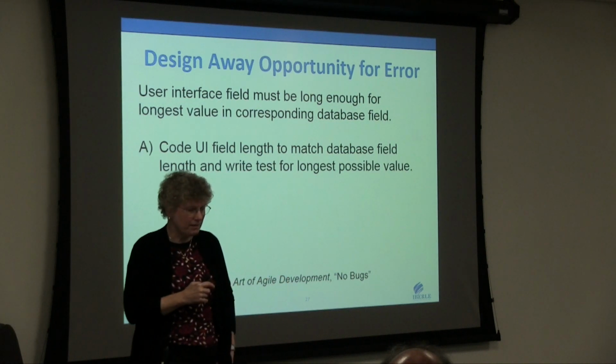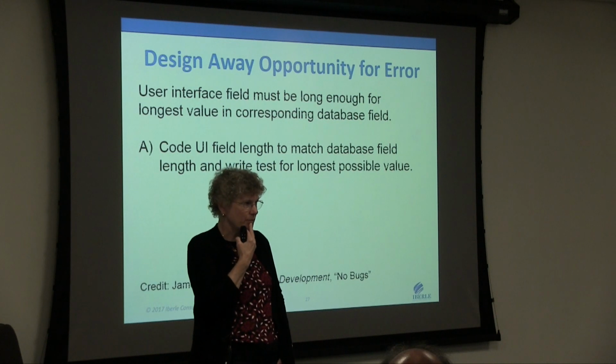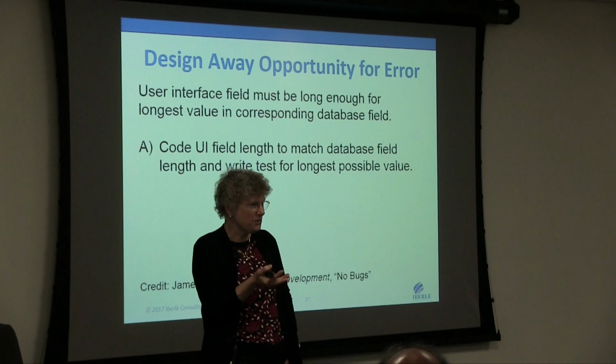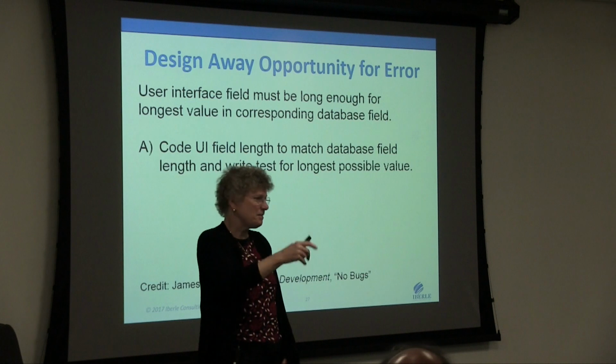And, gee, I think I'll also write an acceptance test that will allow me to check whether that actually is working. So what do you think is going to happen? 256 characters. But how can you put 256 characters into a database that's defined at 128? Oh, well, the database changes. The database changes, yeah.